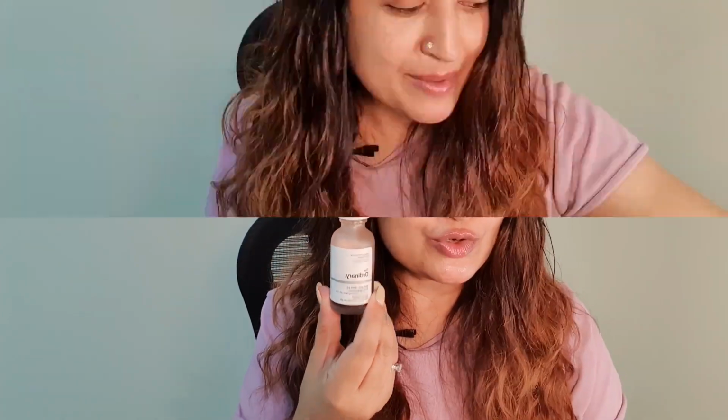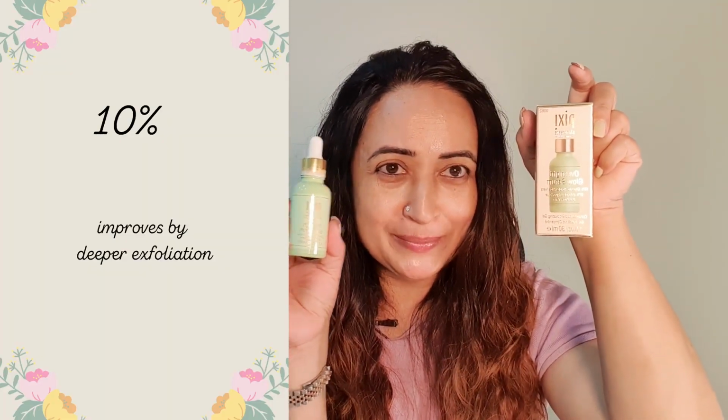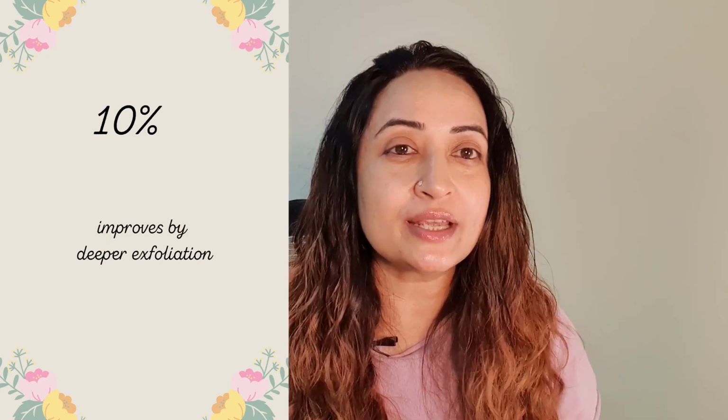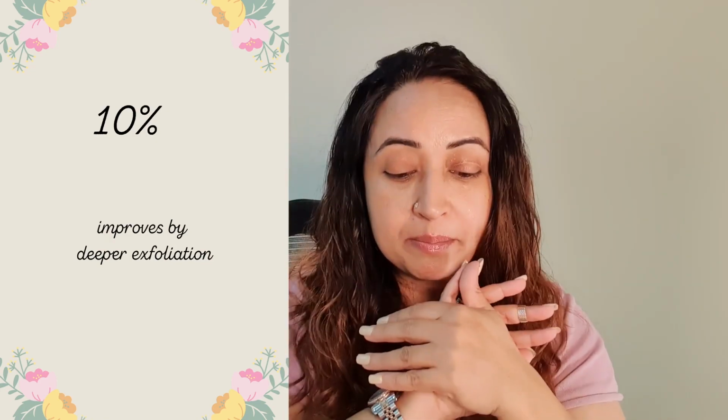My personal favorite is always the Pixi Overnight Glycolic 10%. It's nearly over, but replaced with a new one. Love it. I've been using glycolic acid for a very long time, I think almost about 12 years. The best exfoliator.